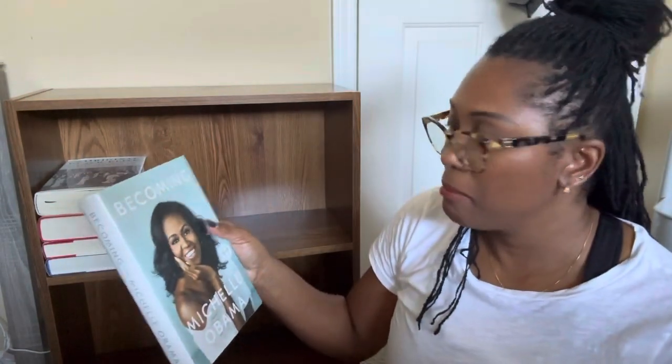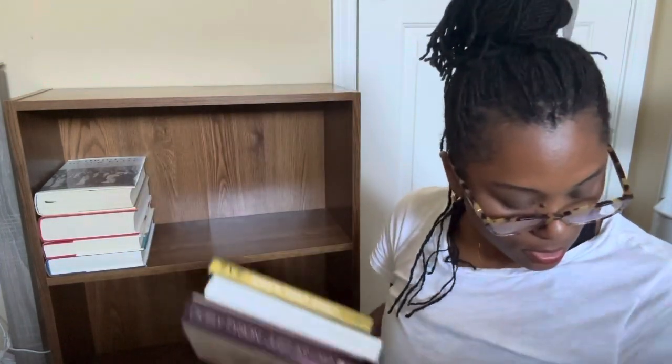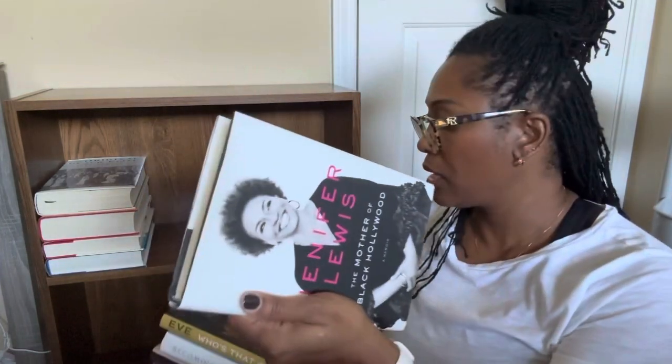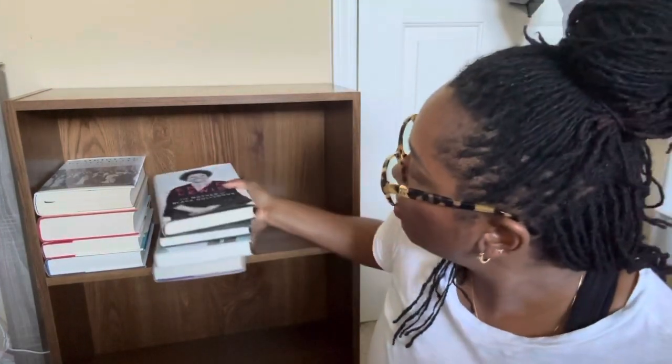So the next are going to be my hardback memoirs. I've got Becoming, I've got Eve. I'm going to put that one on the top because that's the newest one. Cicely Tyson's book. Jennifer Lewis. This is the next one that I'm going to read, so I'm going to put that one on the top. And I think that is all of my hardbacks.